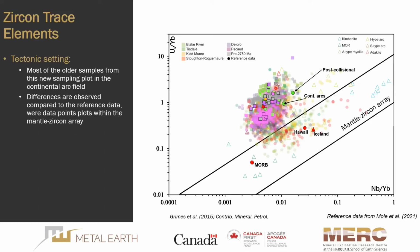But if I plot the reference points here, you can see that a lot of the data points are actually trending towards and within the mantle array. So that's an interesting observation, because that's not something that I see in my data set.